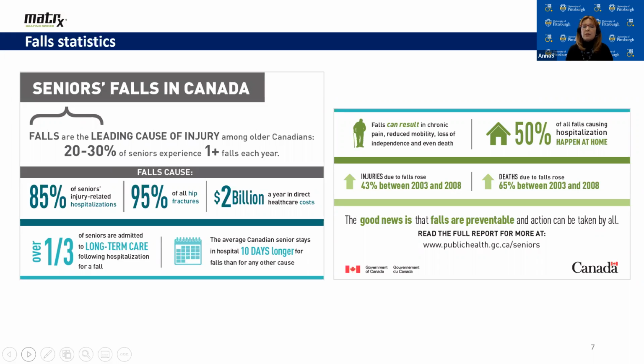We know that, unfortunately, over 1/3 of seniors, which are individuals 65 years of age or older, get admitted to long-term care as a result of a fall. And unfortunately, we also know that in Canada, the statistics of falls keep rising, and the statistics of injuries and deaths from falls are also on the rise. So it is interesting that as much as we are moving now with technology and advances in innovation, we, for some reason, cannot really find out what's going on.